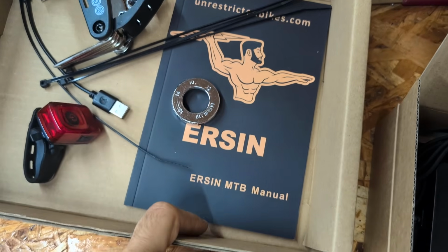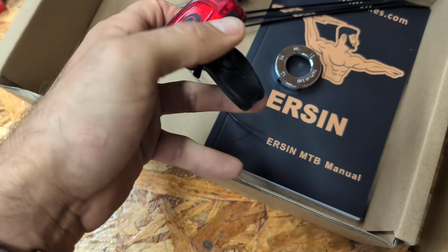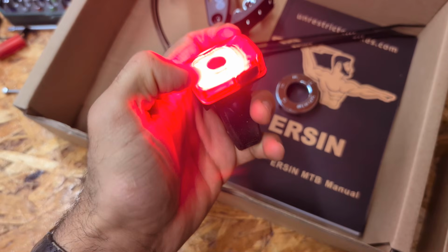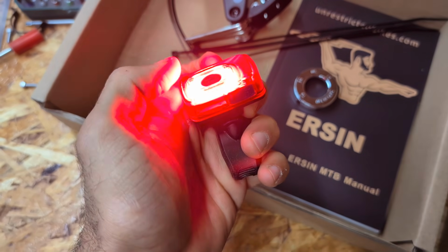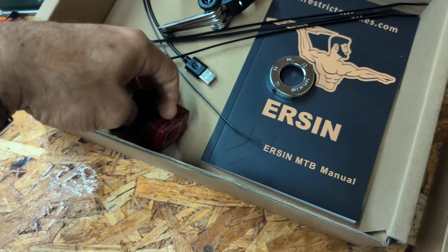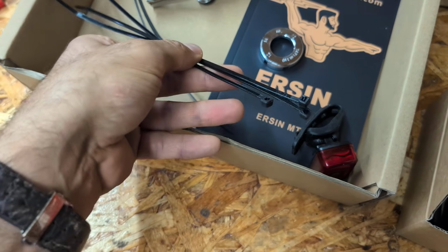Also, you get the manual, a proper manual, a big one. And you get the rear light. These are the rear lights that they come with. They're very good. They're rechargeable, very reliable parts. None of them are cheap little things. They're proper good stuff. We give you these as well.